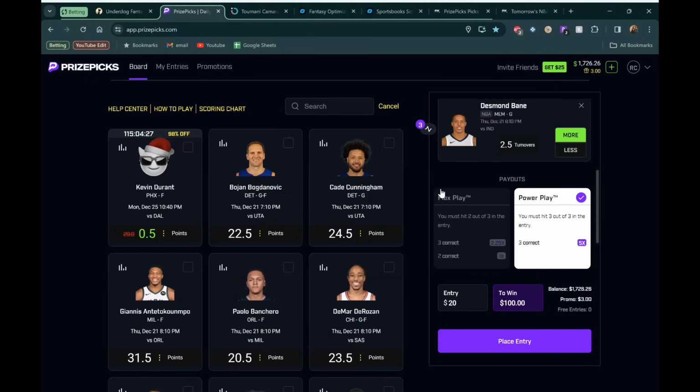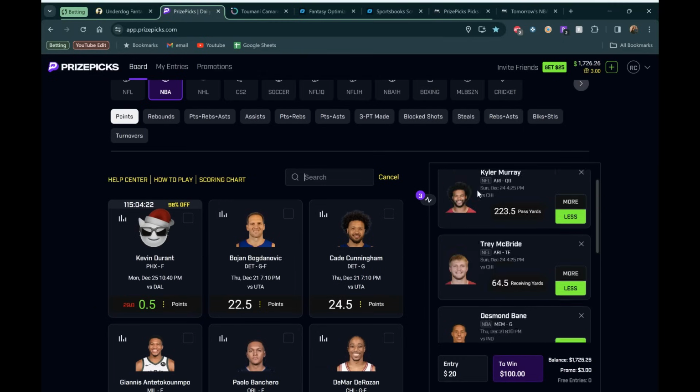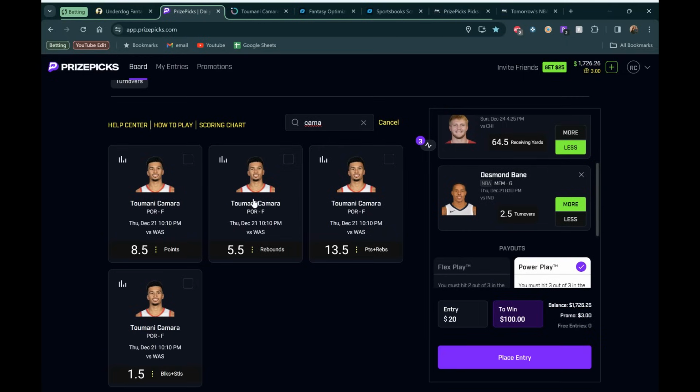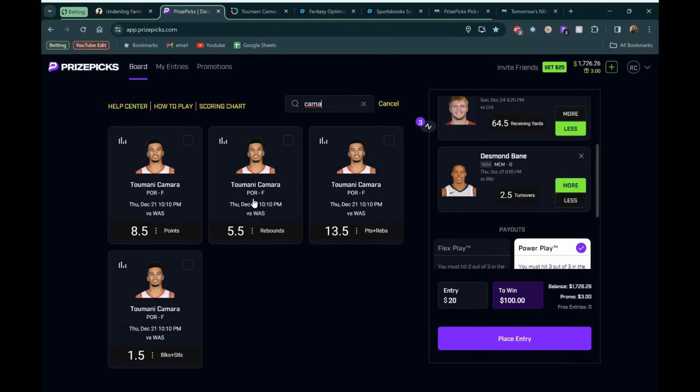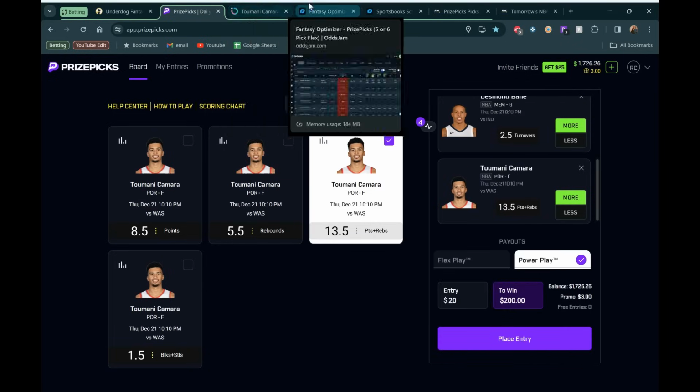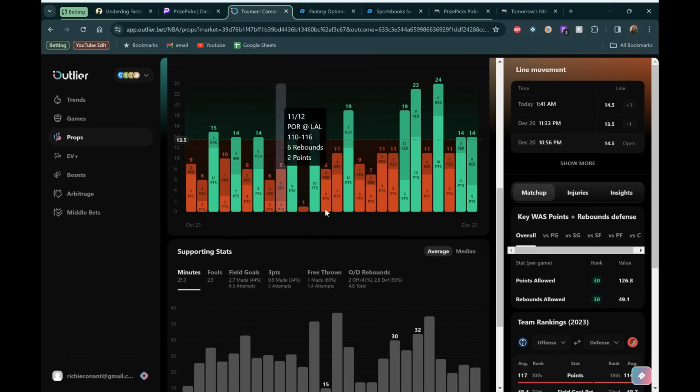All right, so let's move this along a little bit more quickly here and go to our fourth guy. We're going to be going to Toumani Camara. So probably a guy you've maybe not even heard of. He plays for the Portland Trail Blazers, who are just dealing with a lot of injuries. He's been getting a decent amount of run this year, but really getting some value here at this 13.5 points and rebounds line.